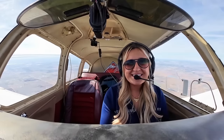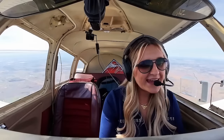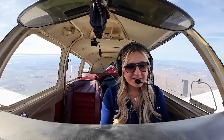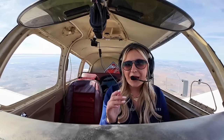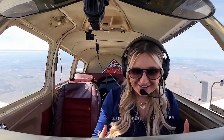Of course, we have a headwind. Even though we had a headwind on the way here, we're also going to have a headwind on the way home, because that's just always how things end up working out for me. Our indicated airspeed is 125 miles per hour, and ground speed is 115, so about a 10 mile per hour headwind right now. I'm hoping the more we climb, the more that goes down.